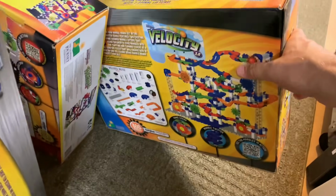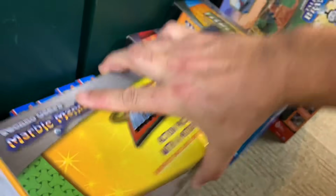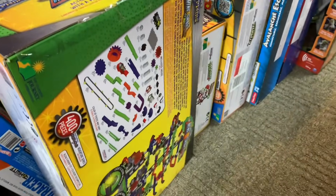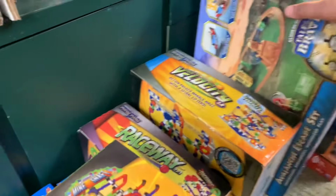I got this Marble Mania, this one, and this one. My son was into the Rube Goldberg type stuff, and we thought about doing that. Again, that was for the other channel. Bought those, never did anything with it. They've just been sitting here.